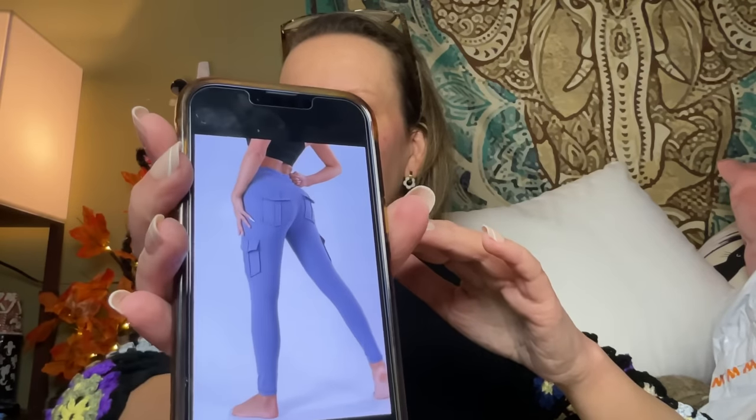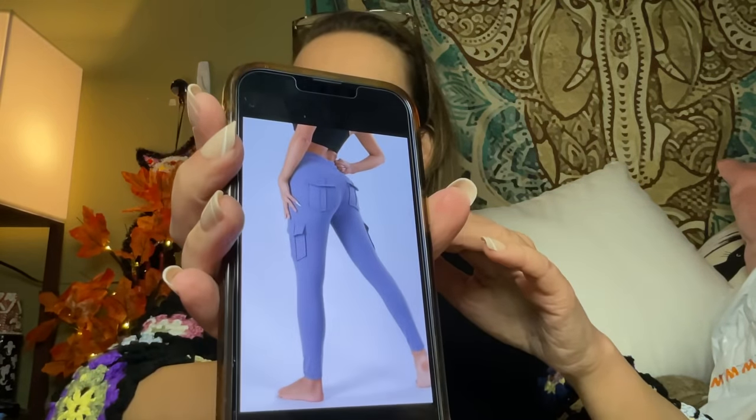$12.97 for thickened yoga leggings, stretchy high waist sports comfort workout yoga pants with pockets. $12.97. They look like this. I think I just secretly wanted my butt to look like this. Who knows? I'll do a try on video. I'll start trying this stuff on after this weekend, as soon as I get that room.